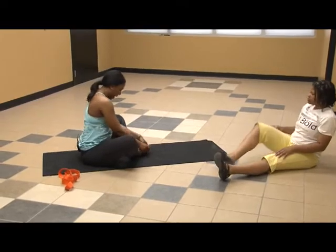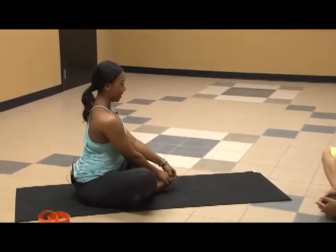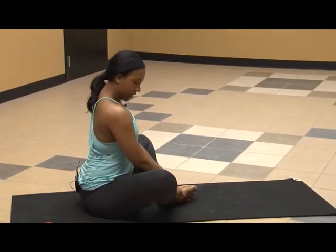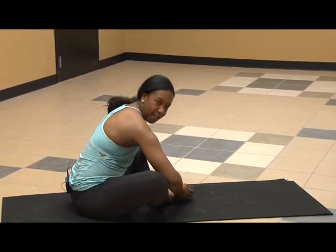Another stretch we can do is Baddha Konasana, bound angle pose. You bring the soles of your feet together, it's like butterfly pose that we've always done. Again, what makes it a little bit different from what we've done in gym class is that we're leading with the chest and we wanna avoid rounding the back.